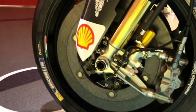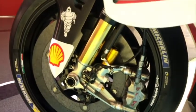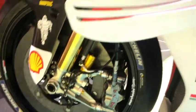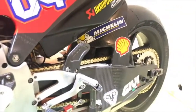That's a humongous brake disc, Brembo of course. It looks super complicated, this brake system. And then these, the wings, the aerodynamics. It's anyway, man, enjoy.